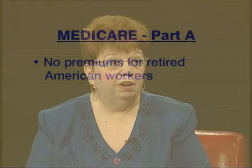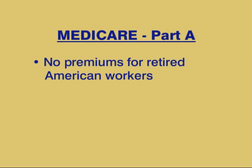What are the nuts and bolts of Medicare Part A? Part A covers 80% of your hospital bills. Well, who covers the other 20%? And that's you. You're financially responsible for that. Do you have to pay a premium for Part A? No, Part A, there is no premium because you've paid that while you've worked.